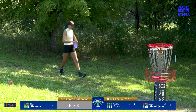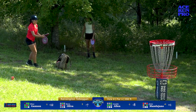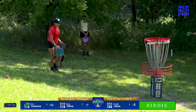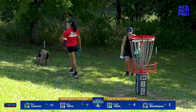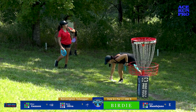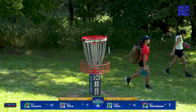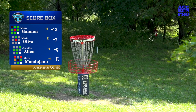Maria saves her par after going OB on the drive. Maria's leaving herself with, they're not long putts, but they're lengthy. Yeah. You got to work for them. Definitely. Alexis Mandujano with the birdie. And Jennifer with an easy tap-in birdie. Wow, Jennifer's front 9 is looking incredible. Yeah.